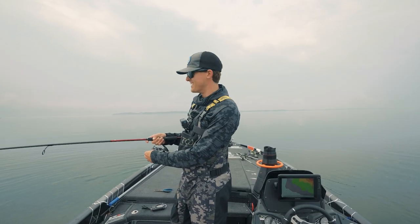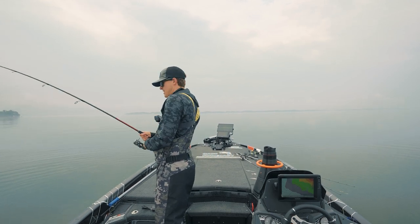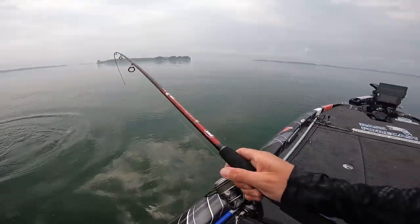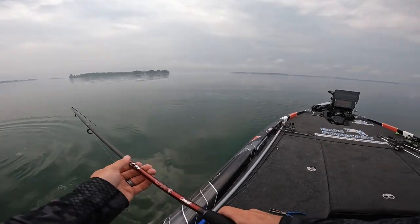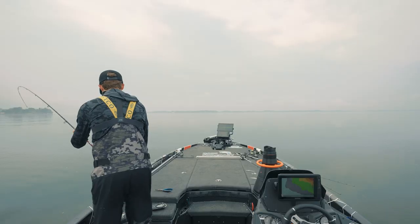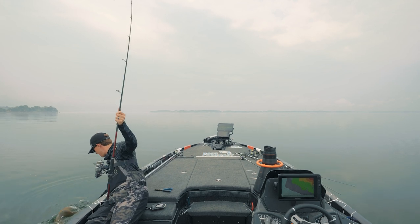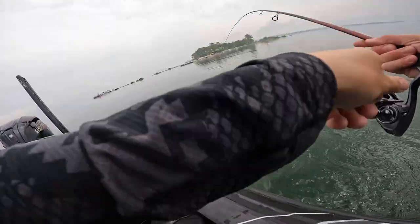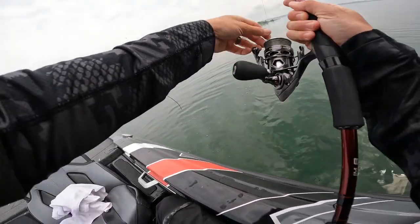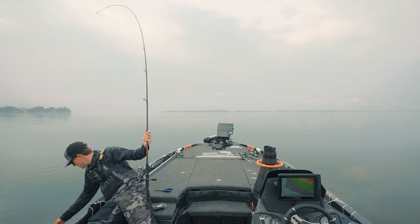I'm never gonna not love that noise. Just the zzzz. My right arm's gonna get tired after this. Here he comes. Oh, what a jump. This fish is way bigger than he looked down there. Holy cow. Come on. Way bigger than I thought. This fish is considerably bigger. Come on now, don't go back by the engine. You don't belong there. You belong in this boat with me.